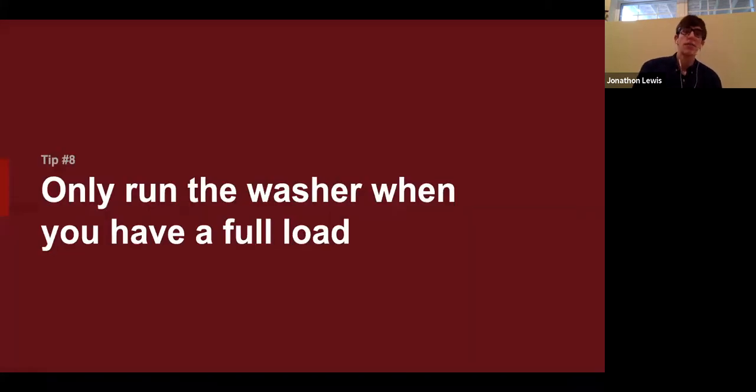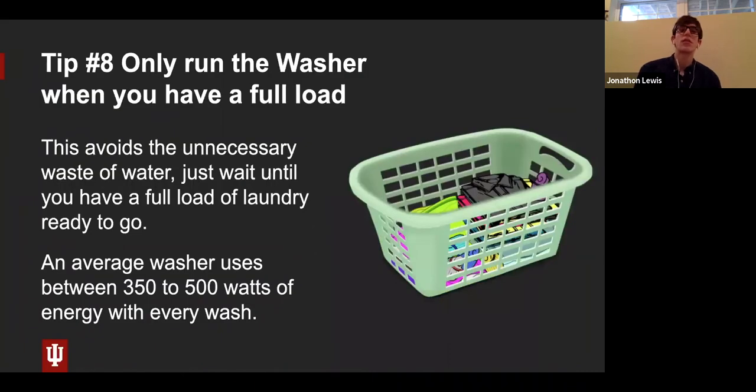And our next tip is to only run the washer when you have a full load. This avoids the unnecessary waste of water, and that way you can just wait until you have a full load of laundry ready to go. That way you can fully use that.